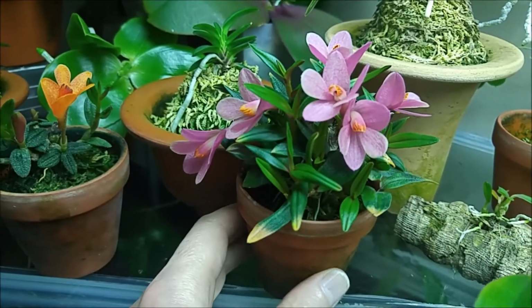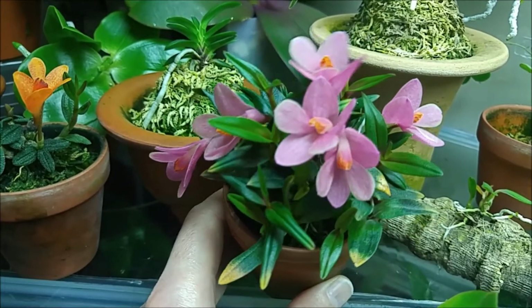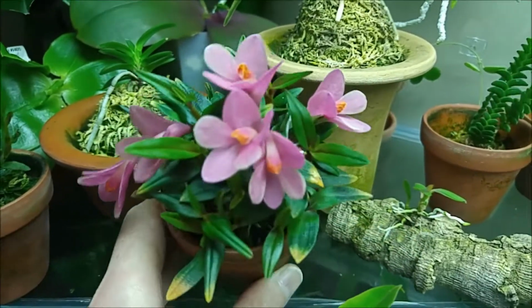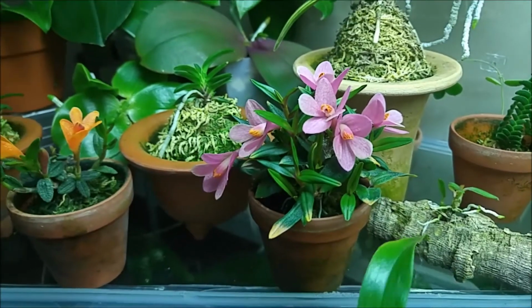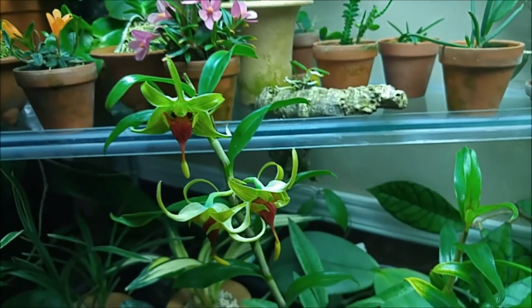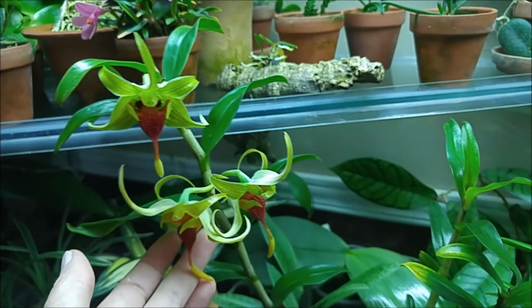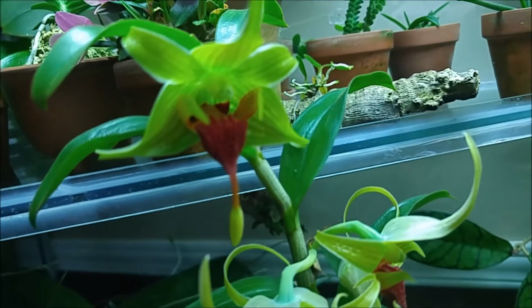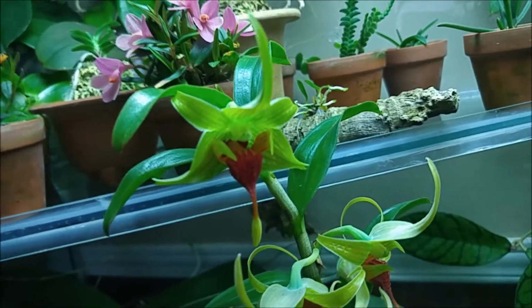And this one is Nagomi Pink, which is a cross of Cuthbertsonii. And also it grows nicely and it blooms. The only thing is they're not fragrant, but they're very cheerful and they add nice color. And this is my Tobians, which has amazingly long-lasting blooms. Now there are three. They look really cool. I like it.